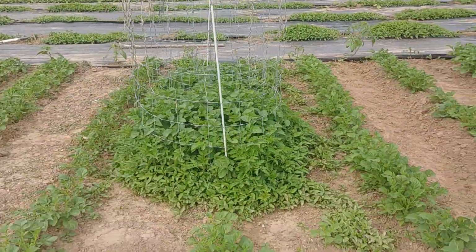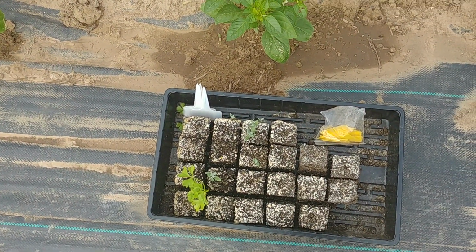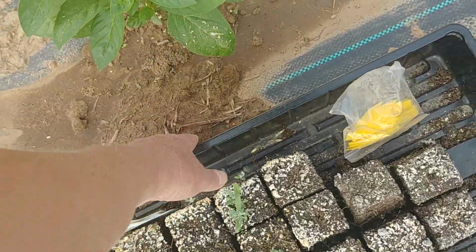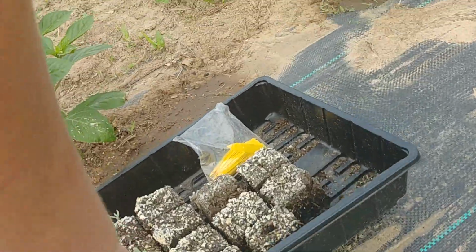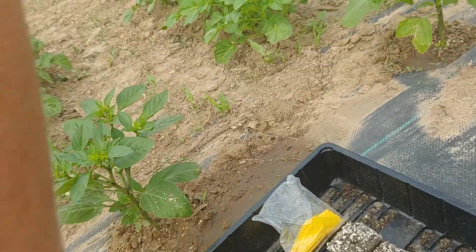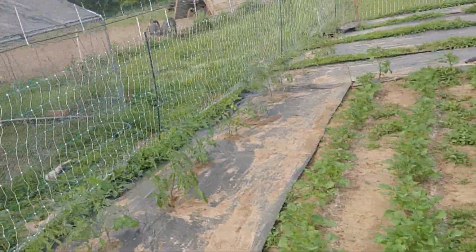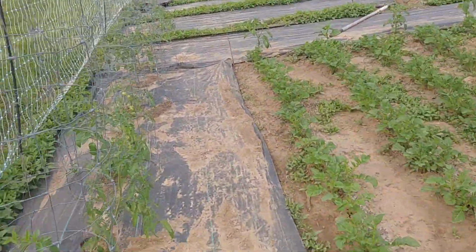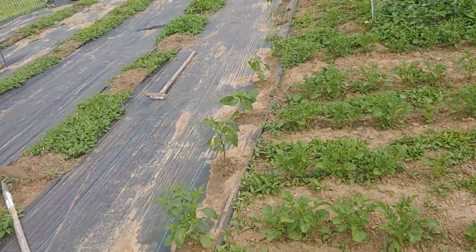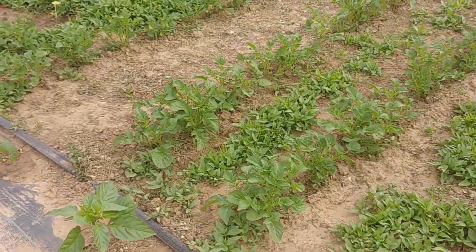There's potatoes and tomatoes in the middle. Here's some celery and an herb I still need to plant. Let's see, 1, 2, 3. That's that helichrysum, that yellow flower everybody's going crazy over. Decided to grow some. Anyway, tomatoes, peppers, potatoes, more peppers.